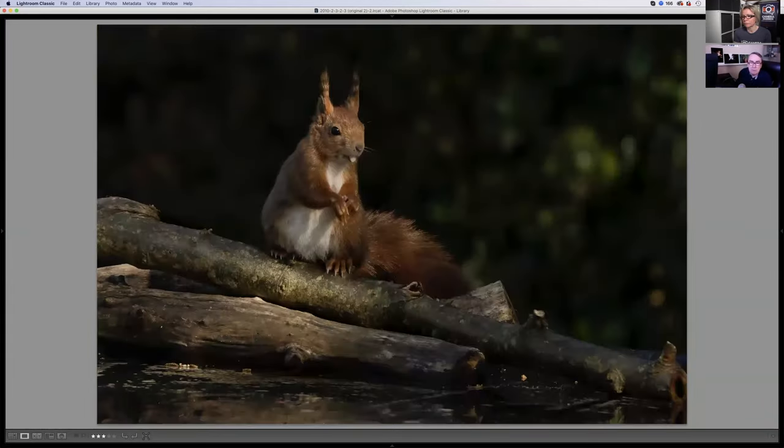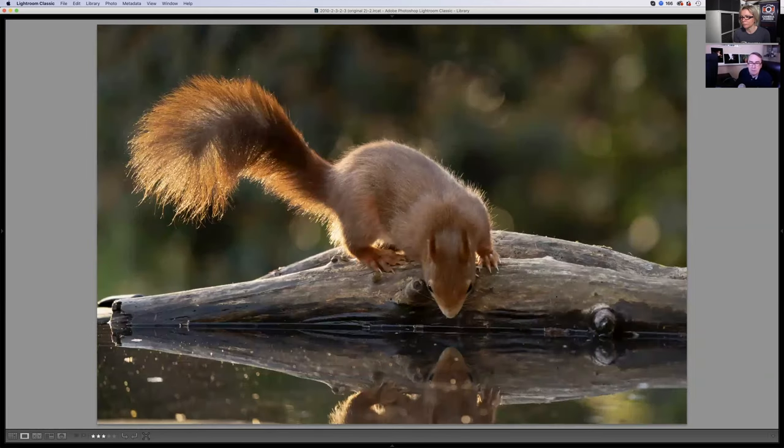So I've got one of... There we go. So really use that reflection. There's a lot you can do with your garden. I've got a reasonable size garden, but I've got friends who have quite small gardens, and they're still getting fantastic results.